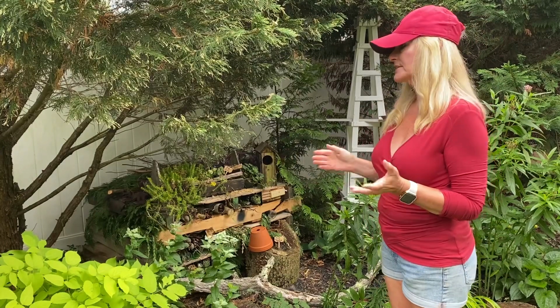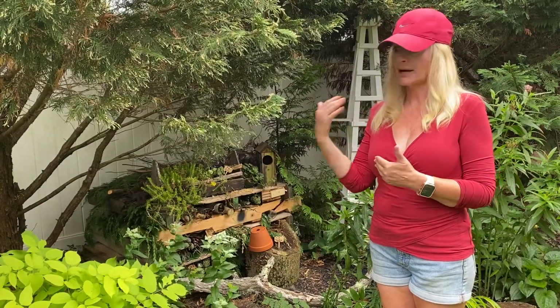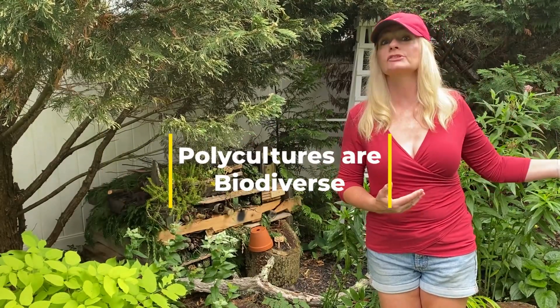Okay, so there's just a few of my tips of things that you can do. Have water sources. They're so important to attract all kinds of wildlife and kind of get your system going. Try not to have a monoculture. Try to have a polyculture where you are growing all types of things. Don't just grow vegetables. You want to grow some flowers around those vegetables, because the pollinators are attracted to the flowers and they will come in and they will pollinate your food.